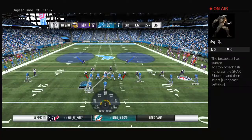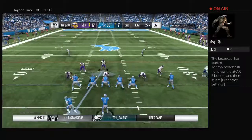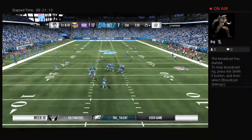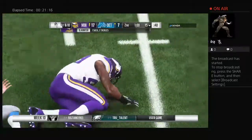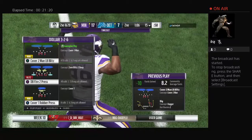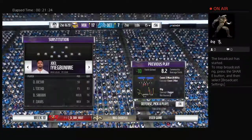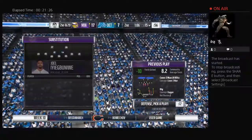Detroit! Detroit! Here we go now. 3-19. On first down, Clements. Pressure coming from the Vikings, and they get there and bring him down. Another timeout called by the Vikings now. So that means they're down to 1 remaining here as we head toward halftime.